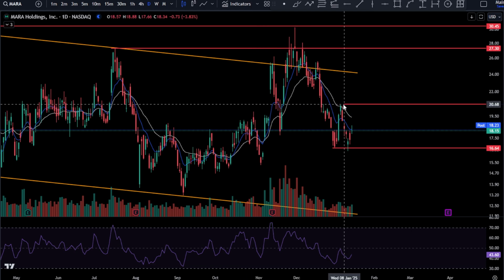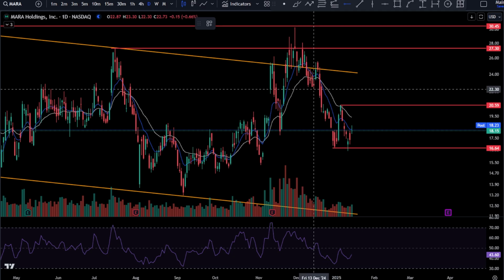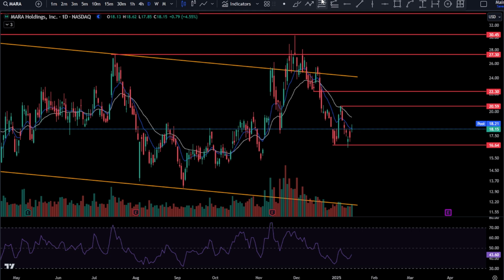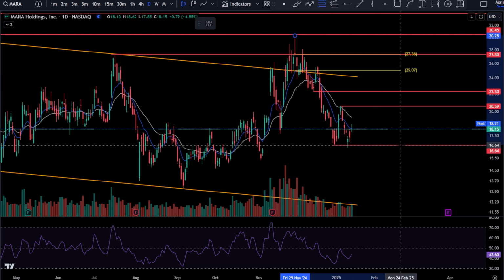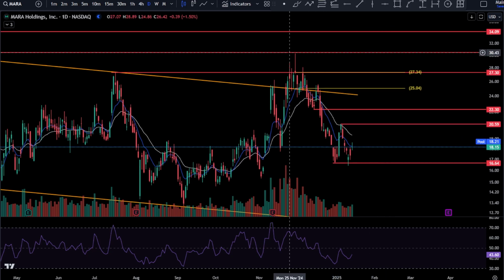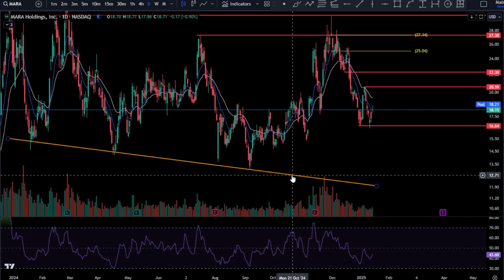MARA, over here, guys, you've got the bullish divergence on the daily time frame. Really, what you're paying attention to on MARA, though, is 20.59. Get above 20.59, that is when it probably starts heading back up to 22.30. You can expect that move to happen in the short term, but then also look for a move up to 25. That is where you have your golden pocket from this whole most recent move down. Okay, so that is MARA.